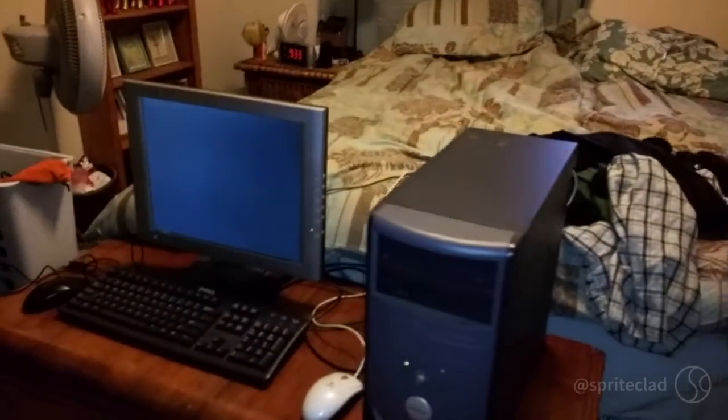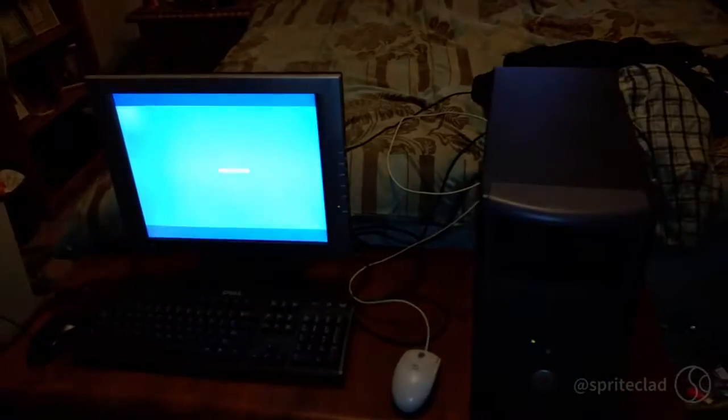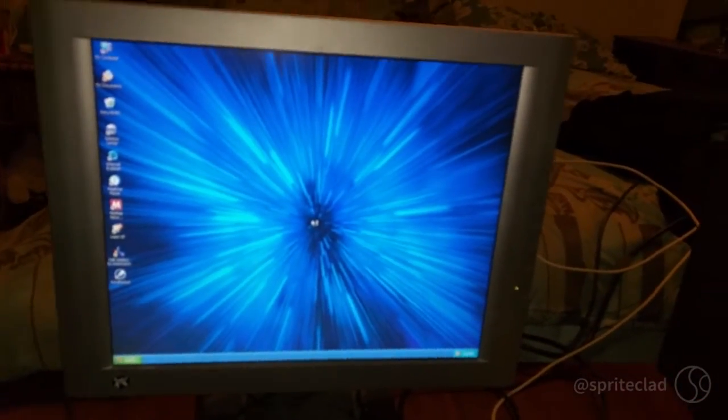I don't have much room to put it somewhere right now. I'm sharing this apartment with a few friends of mine, so I don't have much room. It's mostly going to be in the closet.